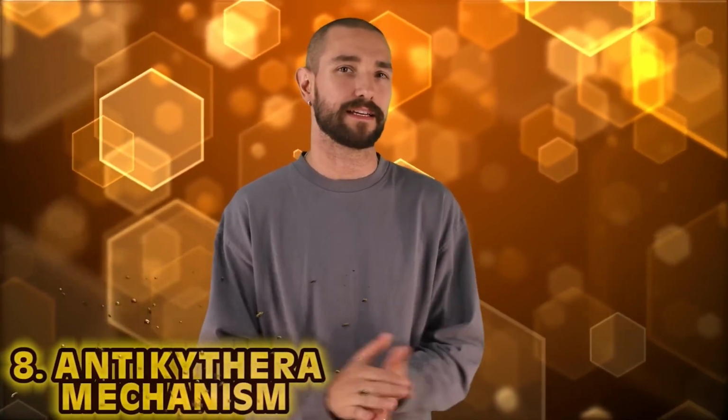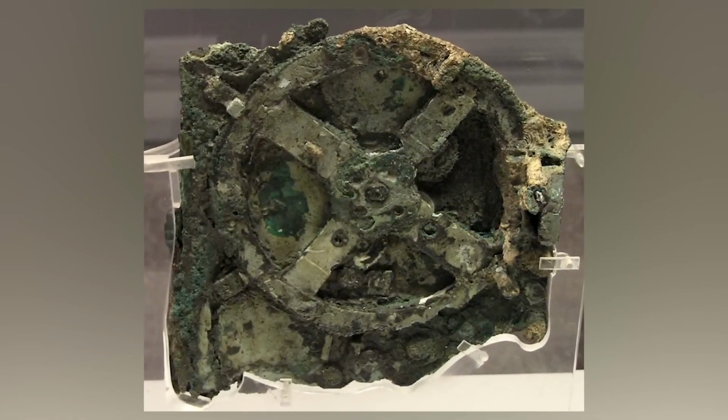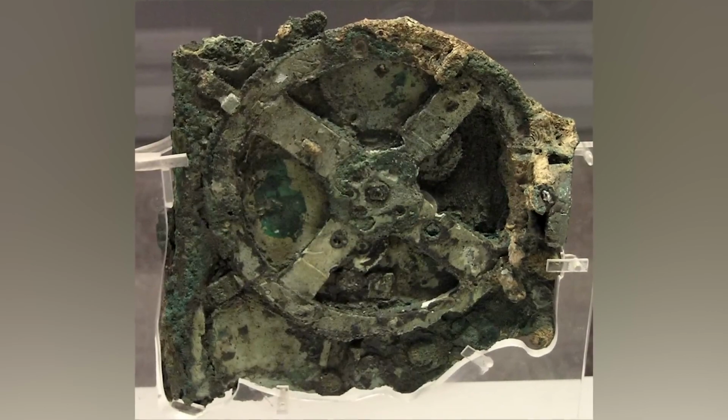Number 8, the Antikythera mechanism. The Antikythera mechanism is an ancient computer that uses the cosmos to predict astronomical events. A group of sea sponge divers discovered the Antikythera shipwreck in early 1900 just off the island in Greece. Hence, the name. I find it funny that divers diving for something you wipe your butt with found an ancient computer just chilling down there. Something about that makes me laugh.